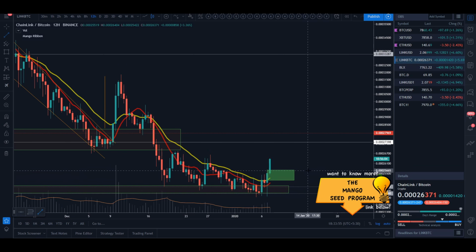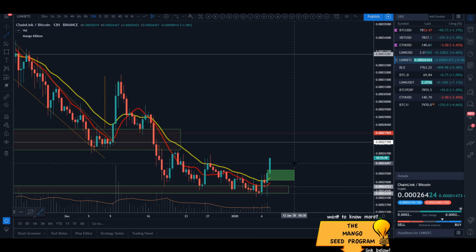If we do see ChainLink get somewhere down over here, I'll be looking to buy that, right? I may not get this area over here, depending on how far we get up. It depends on that. I may have to shift my buy zone to perhaps around 26,100 Satoshi. Now I am thinking out loud over here, guys. I do not want you to be using these numbers as buy targets or sell targets. Do not use any of that.